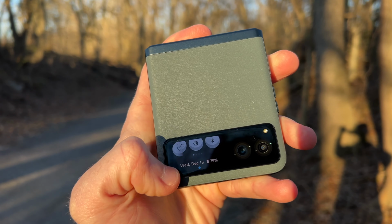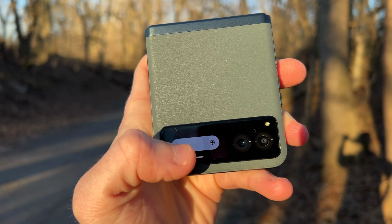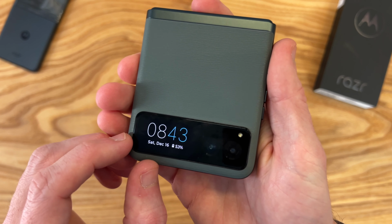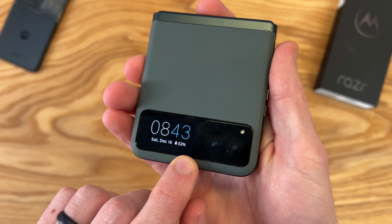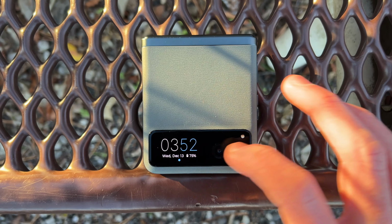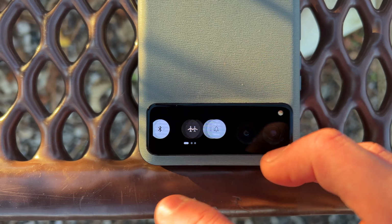And then on the outside, we have a small but still somewhat functional 1.5-inch outer display, which also gets pretty bright at 1000 nits. And in my first month of use, this has actually been a great little screen for the smaller things, like quickly checking the time and date and how much battery I have left, in addition to seeing what notifications I have with an easy to use interface, which is appreciated when the screen is this small.